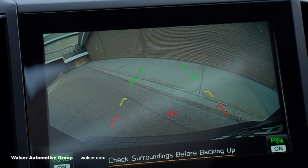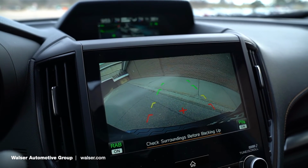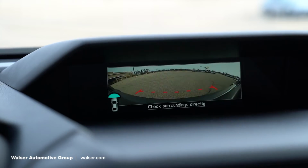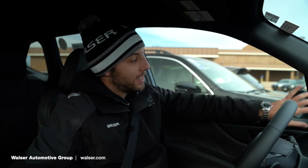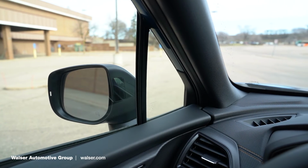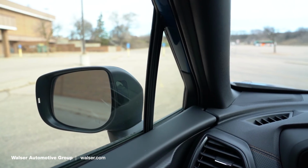The backup camera in here, I was just backing into a spot, and it's great. You got the parking sensor, so you can hear that beeping, and then once you get there, you drop it into park. Simple as that. It makes it very convenient there, and like I said, with the front camera as well, it's really easy to park this Forester, and visibility is great. It's got these little side windows on here, so you can actually see down to the curb much easier, and also makes it really easy to park.